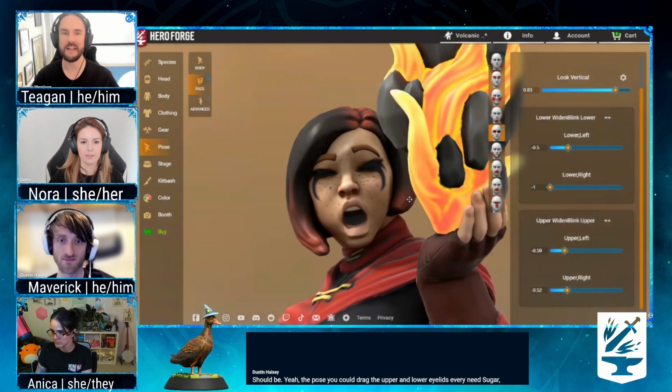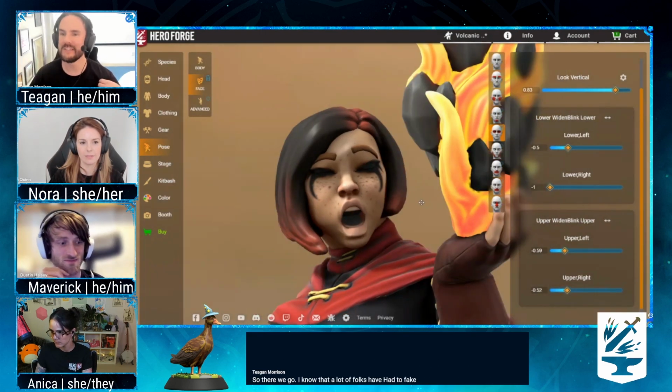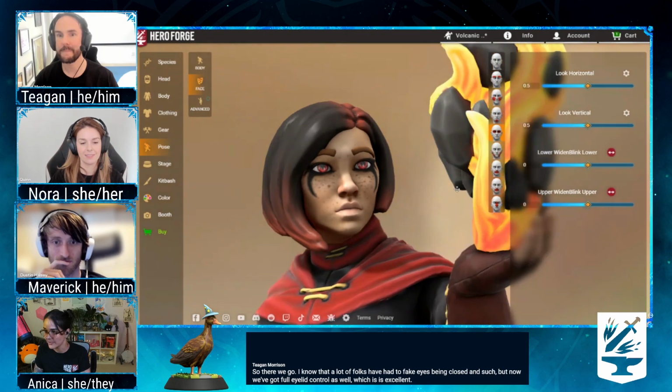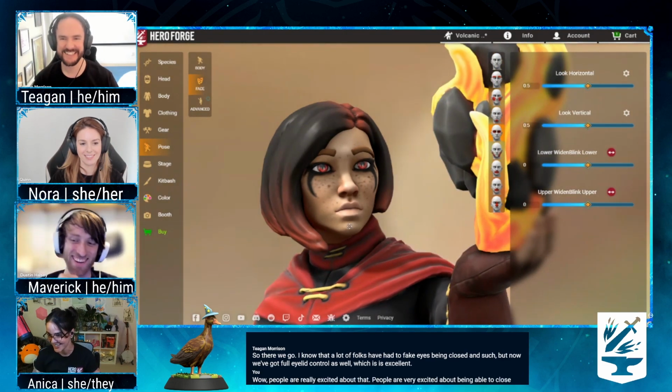So there we go. I know that a lot of folks have had to fake eyes being closed and such, but now we've got full eyelid control as well, which is excellent. Wow, people are really excited about that. People are very excited about being able to close the eyes entirely.